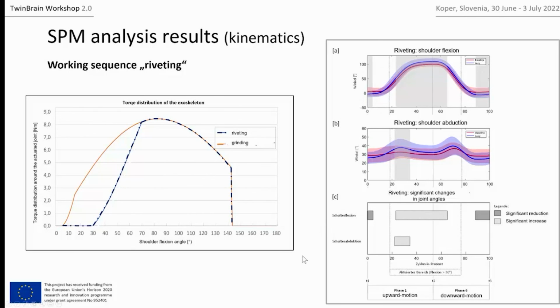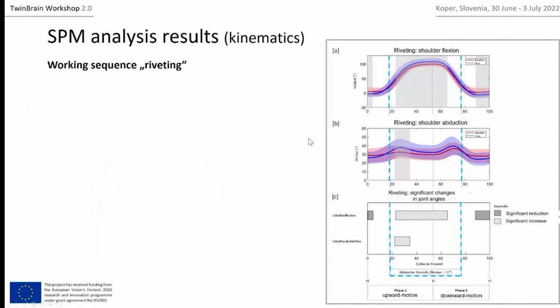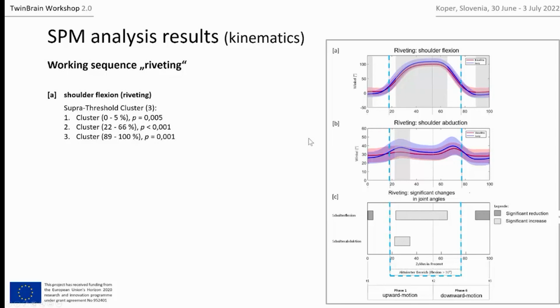Looking at the EMG data, we also look at the places where the exoskeleton actually does something, so this is the area between 30 degrees going upwards and going downwards. There's actuation going on, and we're looking at what happens with the actuation and the muscle activity, because this is the interaction part we're mostly interested in with the exoskeleton.